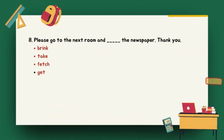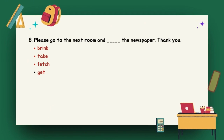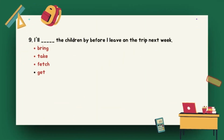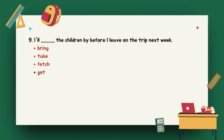8. Please go to the next room and blank the newspaper. Thank you. Bring, take, fetch, get. 9. I'll blank the children by before I leave on the trip next week. Bring, take, fetch, get.